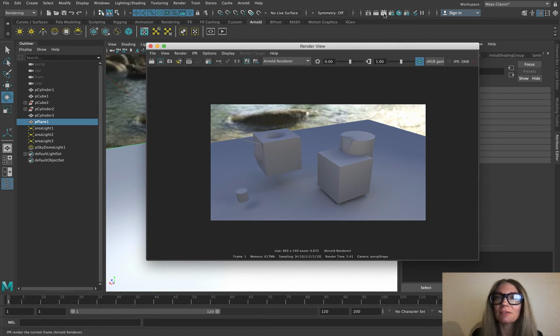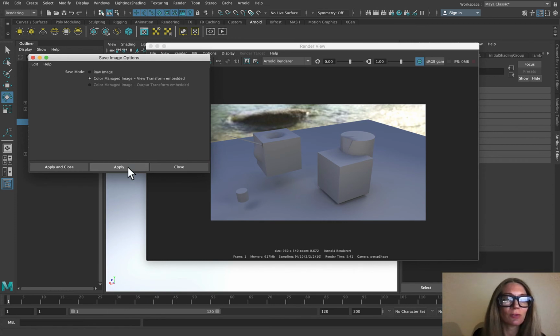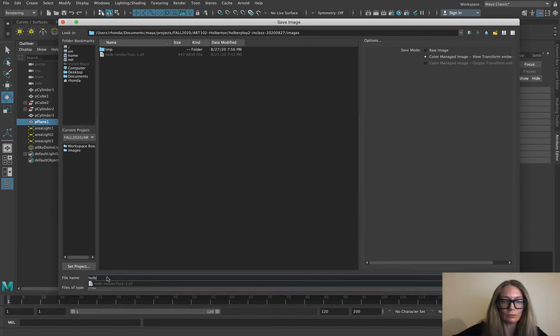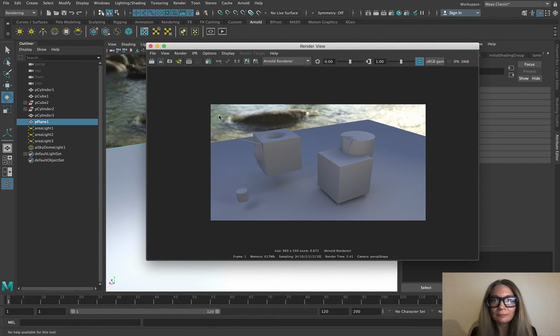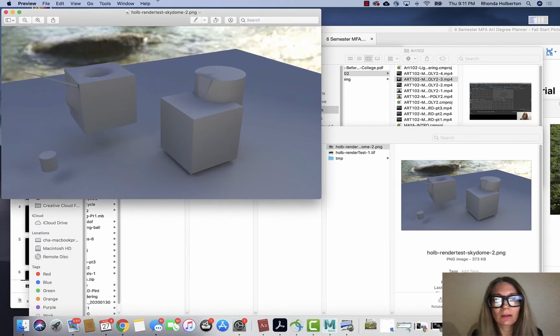So in my render view, I've rendered it, did the tile rendering, and now I'm going to go in and say File, save image. Just double check, color managed image, great. Close, and I'm going to say File, save image. And then we're going to save this in the same images folder, file type PNG, and I'm going to name this render test Skydome, to PNG, and then save. Let's go into my Finder, and there we go.